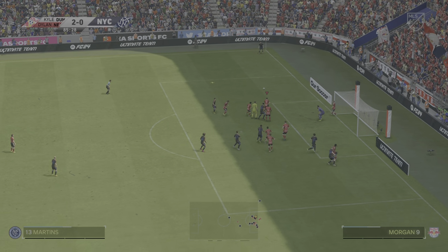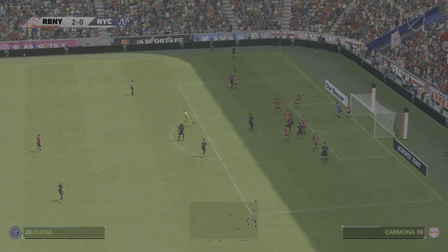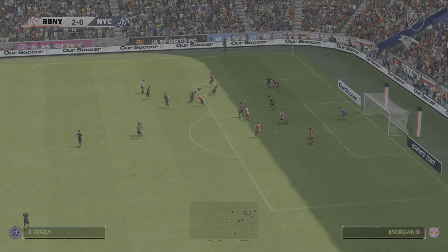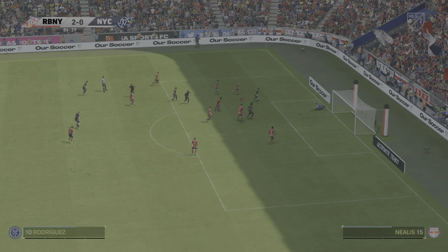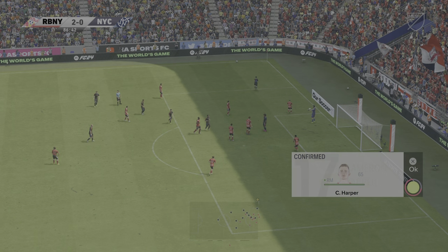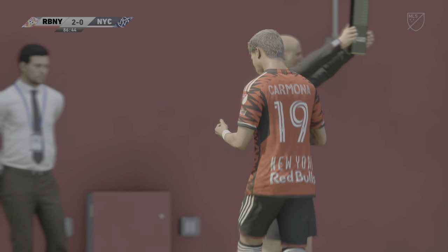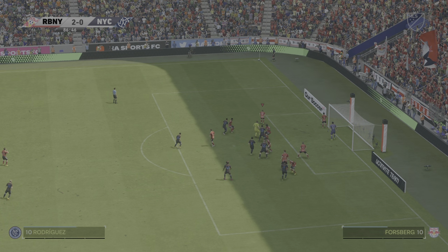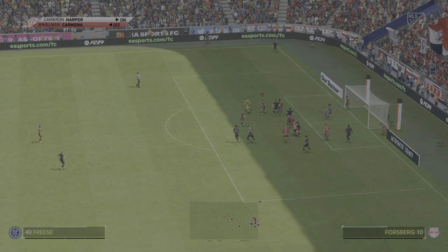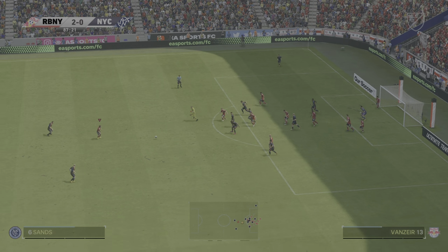And the ball comes in. Well, the danger's still there. Picks out a teammate. And the keeper makes the save. And really, we shouldn't have expected anything else. What can they do from the corner? It was a great chance, but great defending too.